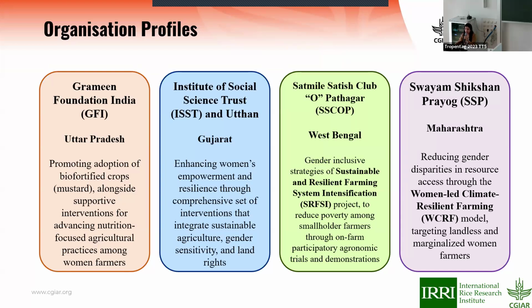to focus on the gender inclusive strategies of a project, the SRFSI project, which was working there, and it lasted for around 5 years. So to distill out the gender inclusive strategies that have been used in this project. And the last one was SSP organization that worked in Maharashtra. They have worked on this WCRF model, women-led climate resilient farming model, and they have also focused on what the different components of this model are, how different interventions were bundled, and how they reduce the gender disparities.